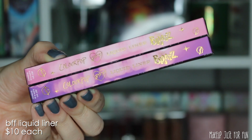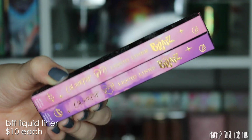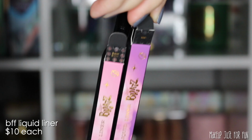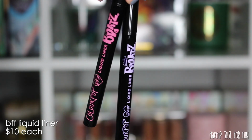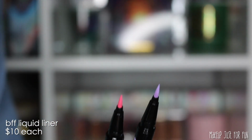They stayed very on the nose for this collection, which I'm not mad at. I actually think that the fans of Bratz will want this super referential type of makeup collection. That's just my assumption. I could be wrong. If you're a big Bratz lover, let me know.